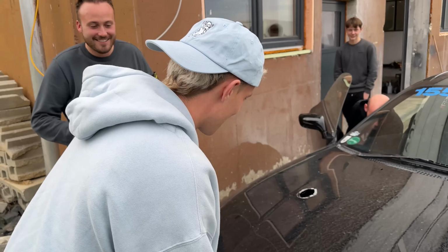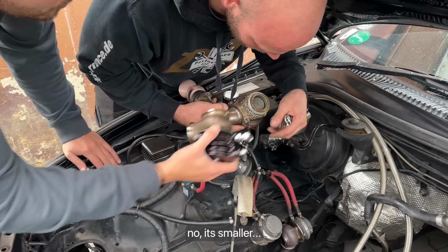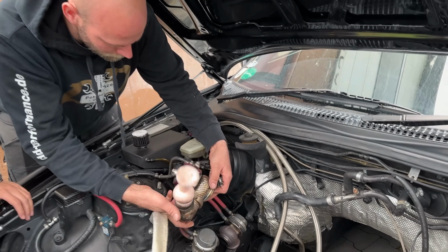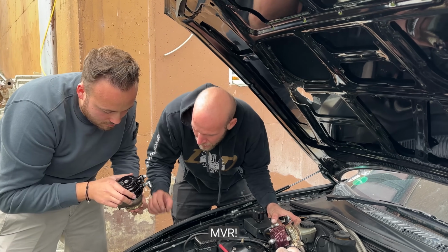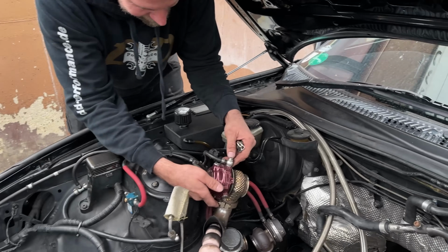So, der Supra ist der Teilespender. Außer, na, das ist kleiner. Sicher, mein Auge schon. Schaut, dass es kleiner ist. Jetzt ist er mit Bilder wieder drin. Das ist Inder. MVR. Immer. MVR? Ja. Außer! Sogar der installiert.